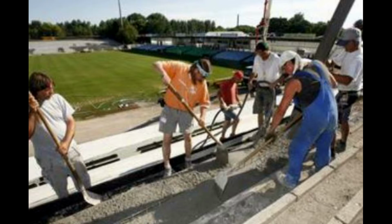1,600 volunteers put in something like 98,000 hours of work and saved the club many millions of euros, and they were able to rebuild their stadium in time for the new season. Something like 60 to 80 Union Berlin fans would turn up every morning at 7 o'clock for work. Now that is truly a great football story.